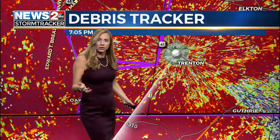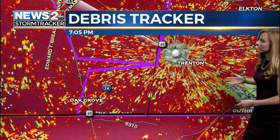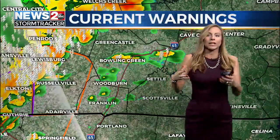Now, this is our debris tracker here where we try to see if we can see anything, and it doesn't look like much because we really are in the cone of silence right now. But earlier we did look like it may have had a TDS, or signature to it, which would show that there was actually debris being lofted from this storm.